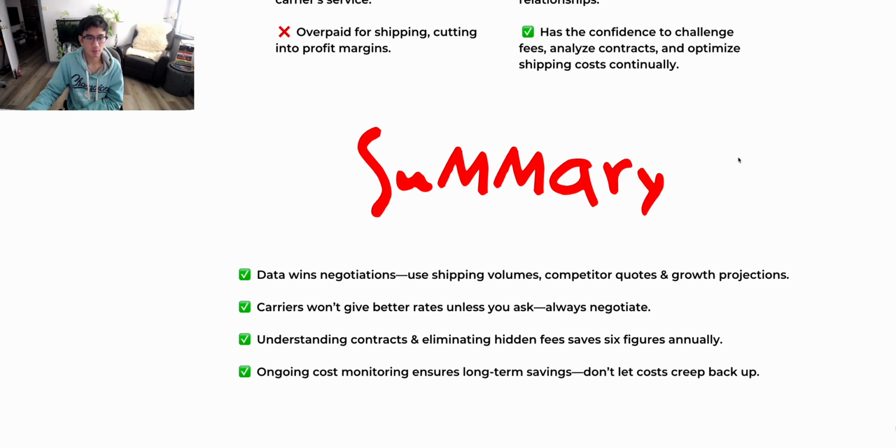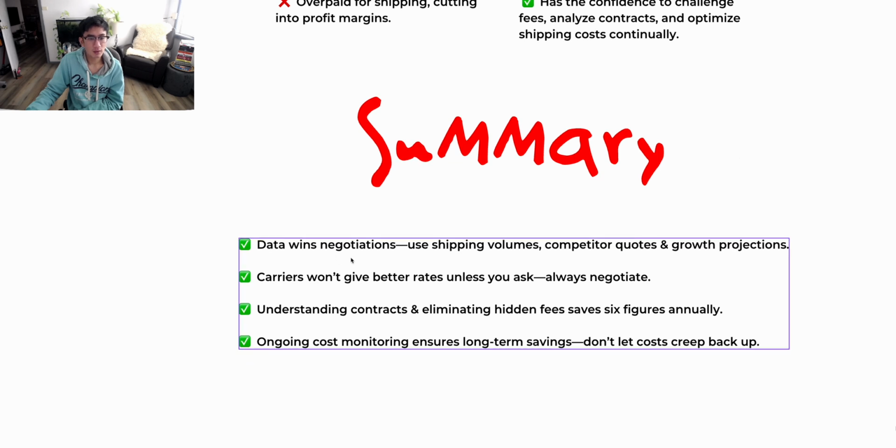So here's a summary. 1. Data wins negotiations. Use shipping volumes, competitor quotes, and growth projections. 2. Carriers won't give better rates unless you ask, so always negotiate. 3. Understand contracts and eliminate hidden fees to save six figures annually. And 4. Ongoing cost monitoring ensures long-term savings.